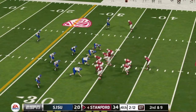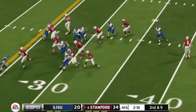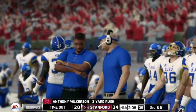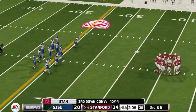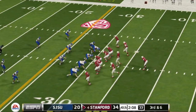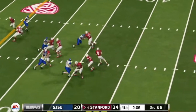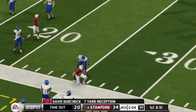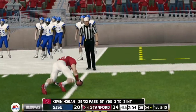Ball on the 33-yard line. And he is drilled at the 31-yard line. The Spartans use their second timeout. Third down. Catches it, and he's looking for more. He goes out of bounds at the 24. The Spartans using their third and final timeout. Makes it first and 10.